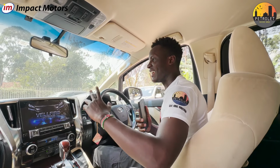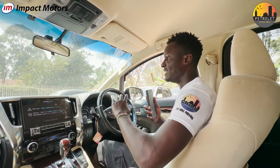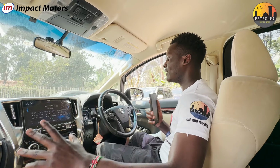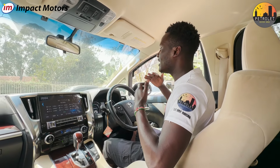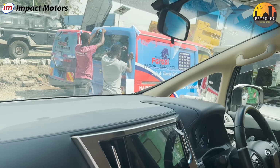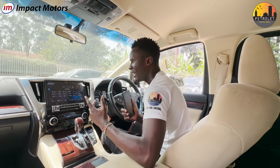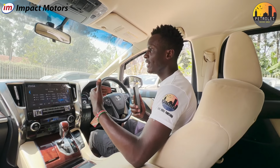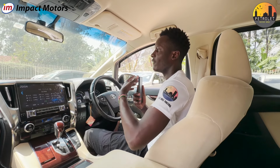Guys, the interior of the Toyota Vellfire is just something else. And I like the fact that the dashboard is kind of a long design like that. And you know, it is a really good design. And that gets me to think about the safety of the 2017 Toyota Vellfire.